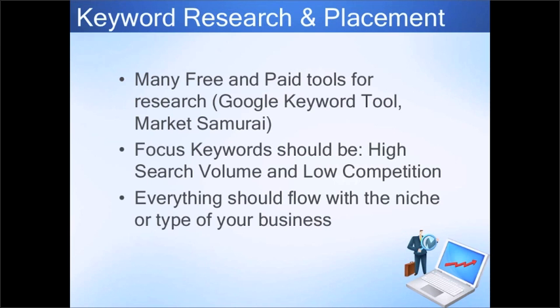Now, in covering the different topics, keyword research and placement is probably one of the most important things as far as on-page SEO is concerned. The biggest thing is the research. You want to make sure that you use the tools that are out there. There are plenty of free tools and plenty of paid tools. Two that I suggest are the Google Keyword Tool, which you can simply search for, or Market Samurai. I believe with Market Samurai you can get a 14-day free trial, and even when the free trial runs out, they allow you to keep the keyword research tool that they have built in. And with Market Samurai, it pulls everything from the Google Keyword Tool, so it's a very powerful thing to have in your arsenal.